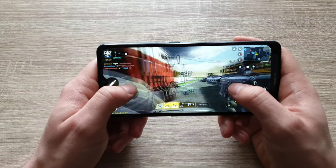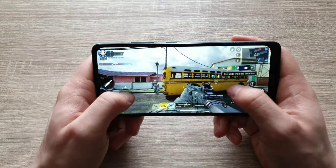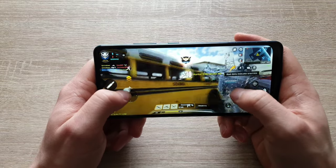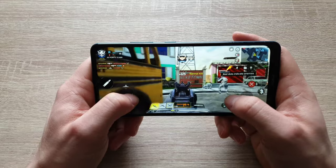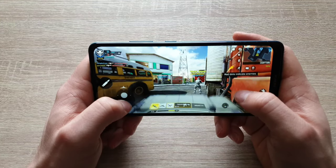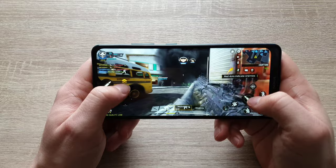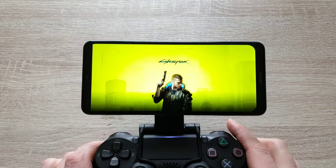Considering you've got a slightly bigger screen as well versus the predecessor, because the Nokia 2.3 was 6.2 and this is 6.5 inch, which is exactly the same size as, for example, iPhone 11 Pro Max, then it does actually run pretty well. Let's try that. Happy days, 2 kills. So that's that. And last but not least, we're gonna try Stadia.